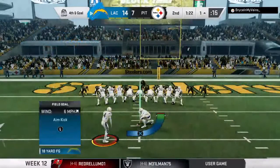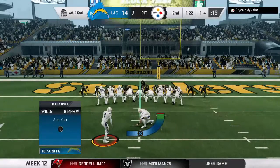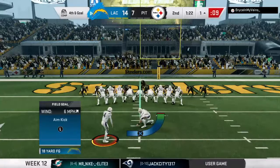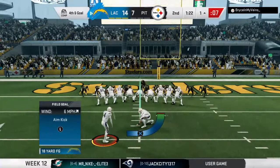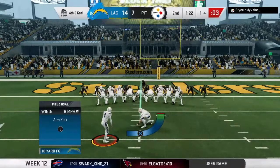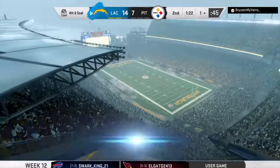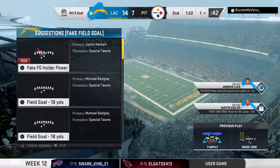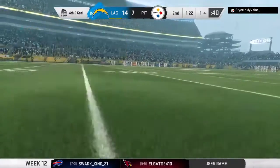So on 4th down, on comes the Charger kicker, Michael Badgley. From the left hash, he'll have to cut this at a tight angle. The Chargers going to signal for the first of their timeouts as they stop it prior to what will be an important 4th down.